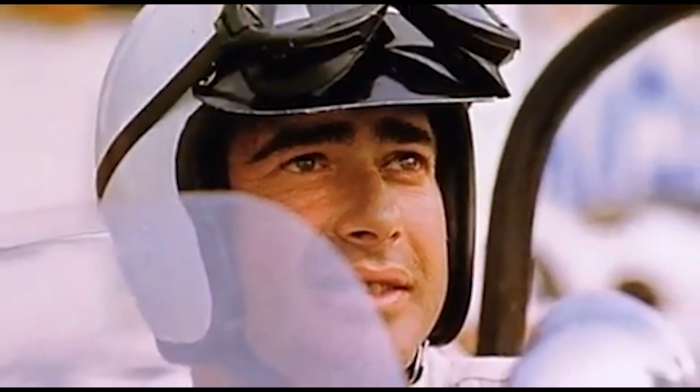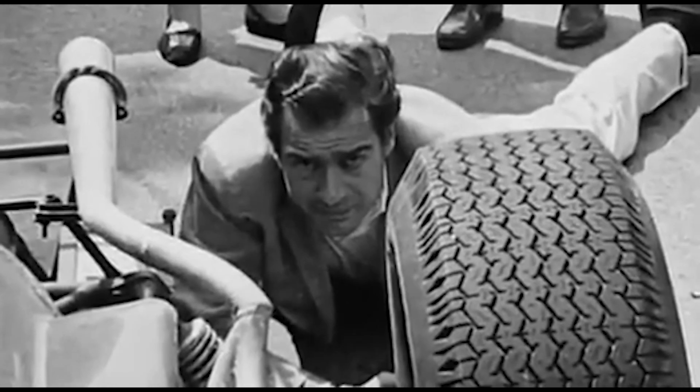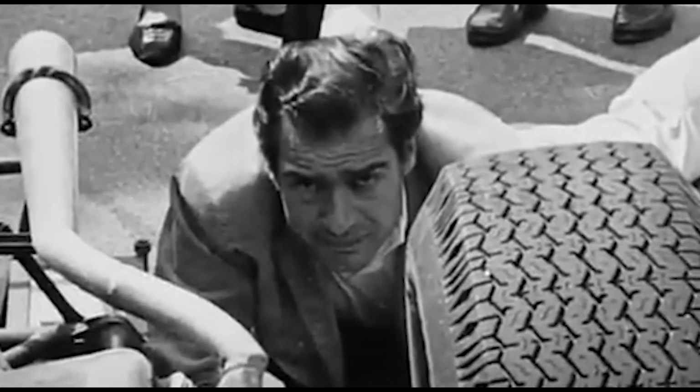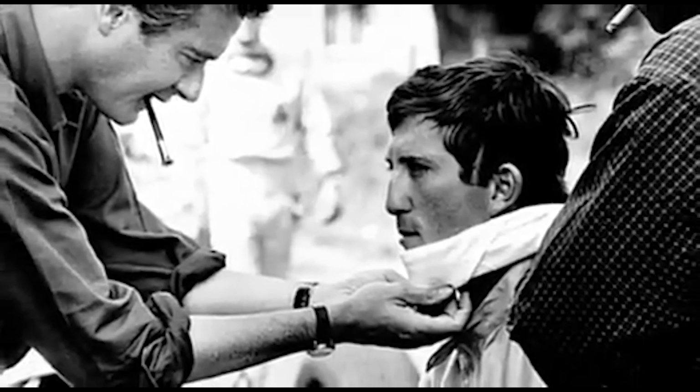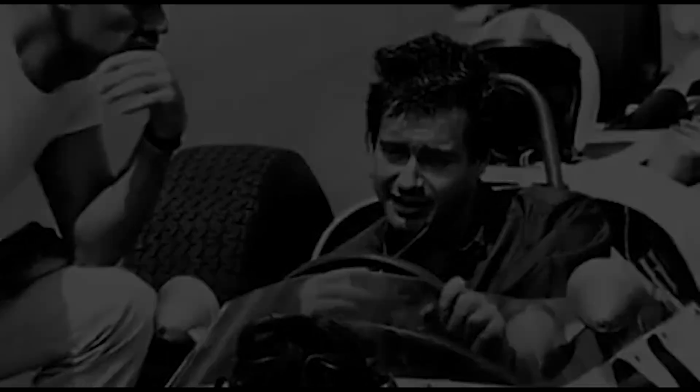Frankenheimer had an amazingly good brain for racing. When it came to detail of badging on cars or colours or the way drivers were putting their overalls on, all the detail, Frankenheimer was in charge of it 100%. And I think that shows how much actually he loved motor racing.